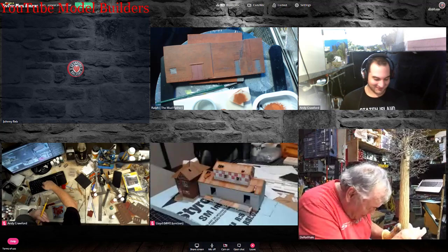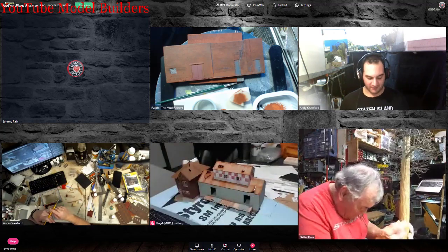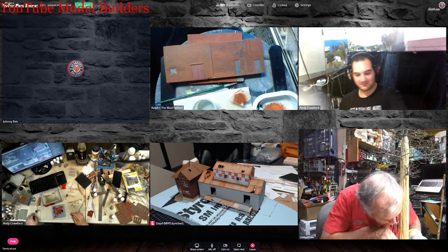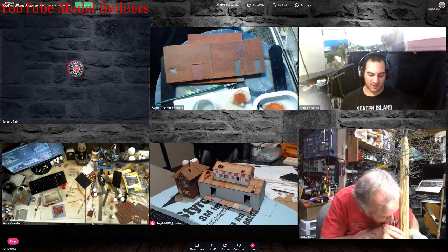You're not bathing in the plaster. You're not really getting into the medium. Absolutely. I never use gloves when I do model railroading. That's what I keep trying to tell Andy when he's doing his ground goop. Get your hands in there. It's therapeutic.